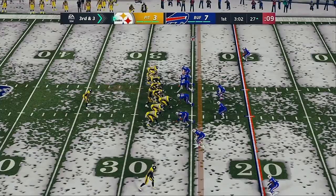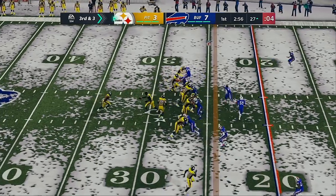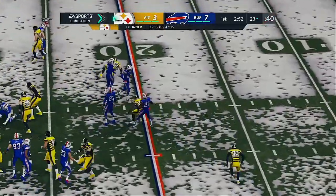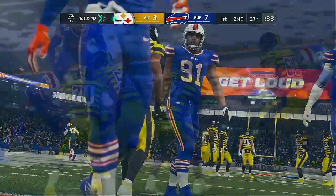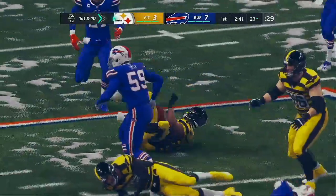The heavy set out there. 3 tight ends in the formation for 3rd and 3. They'll try and run for it with Connor. Just 4 yards on the pickup, but that's good enough to extend the drive. They had yet to run the ball at all on this drive, but 3rd and short, definitely was a great time to dial one up.